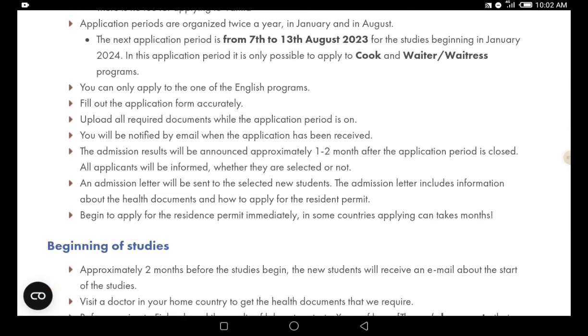So these are the steps. It says you will be notified by email when the application has been received. The admission results will be announced approximately 1 to 2 months after the application period is closed. Applicants will be informed whether they are selected or not. Admission letter will be sent to the selected students. So that's the procedure you have to put into consideration.